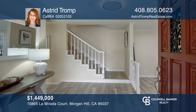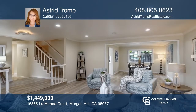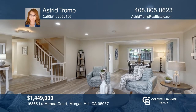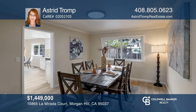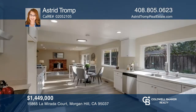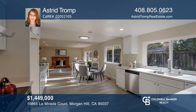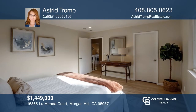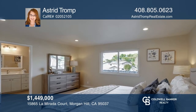This move-in ready 5-bedroom, 3-bath home is situated on a cul-de-sac in a desirable neighborhood. It features an updated modern kitchen, remodeled bathrooms, recently installed flooring, and a fireplace in both the living room and family room. Additional features include indoor laundry, a 2-car garage, and an eye-catching skylight. The spacious backyard is great for playing, entertaining, relaxing, and gardening.